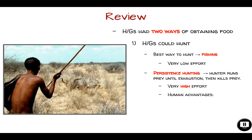The reason why humans are able to persistence hunt is because they have a few key advantages over their prey. One advantage is that humans are bipedal, and that means that you can walk on two legs, whereas most other animals are quadrupedal, meaning they walk on all four legs. Being bipedal is more energy efficient. You can go over longer distances because you're walking on two legs, and it also frees up your hands so that you can carry items like tools.